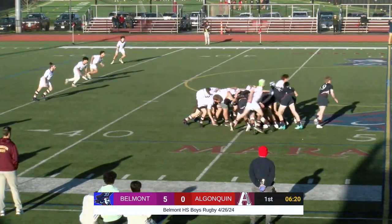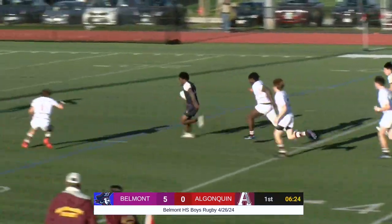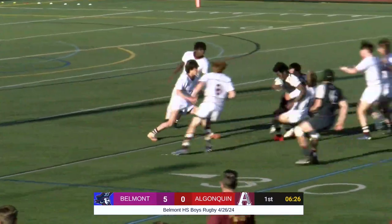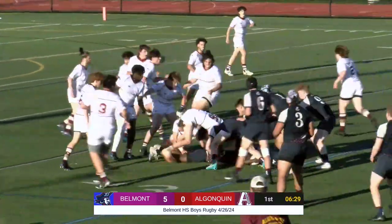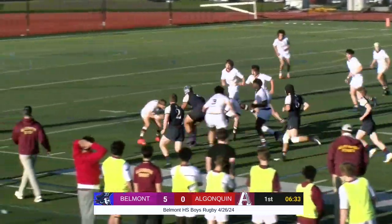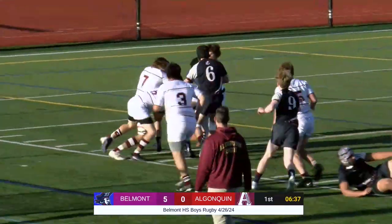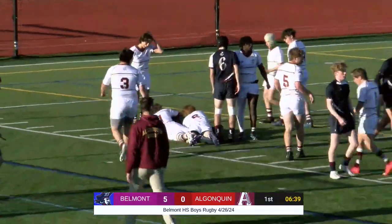Belmont wins the scrum, feeds the back line. Jack to Jediah. Jediah through. Jediah hit at the 30. Belmont sends it weak side. Zach keeps his legs moving. Wes.